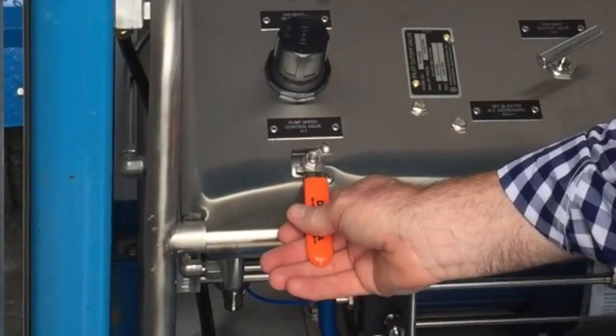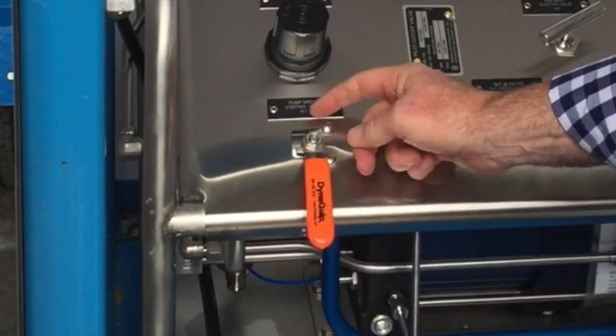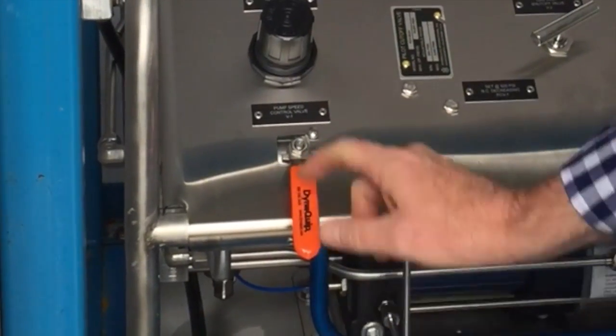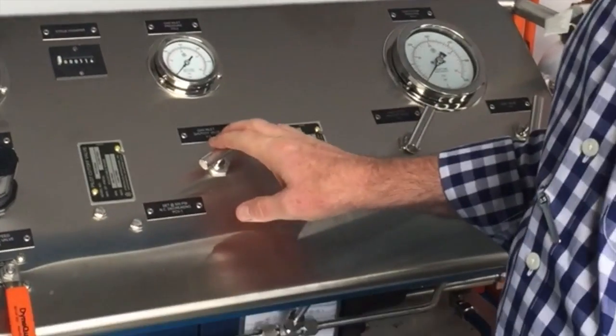Once that's done, you're pretty much set for your air drive pressure part of the pump. This handle down here is essentially the on and off. It basically is a ball valve that is currently in the off position. This would be the on position. When we start out, we're going to start with it in the off position. Now let's go over the pump itself.